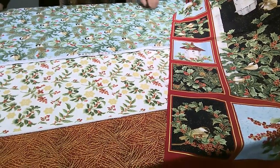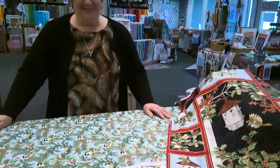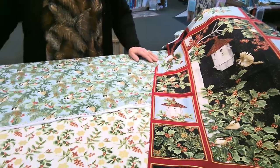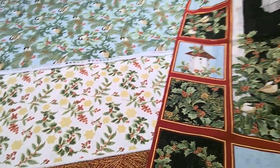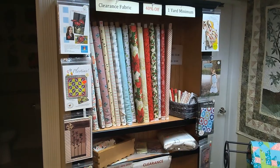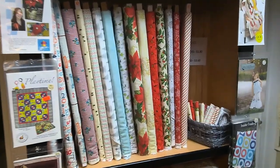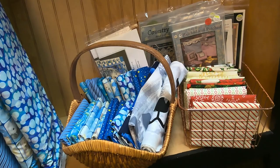Once our 2020 Christmas starts coming in, that means our 2019 Christmas goes on sale. 40% off. So look for that as well. Some bargains on some of the Christmas from last year. Select Christmas from last year will now be on sale. Here's a little sneak peek of our clearance section, and some of the things you can get for 40% off.